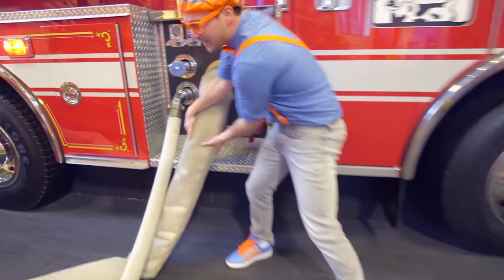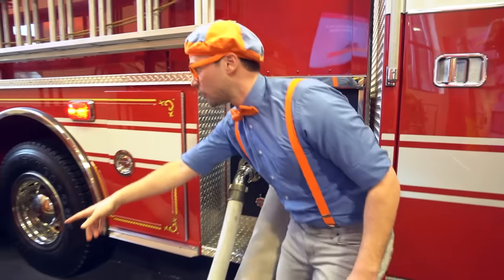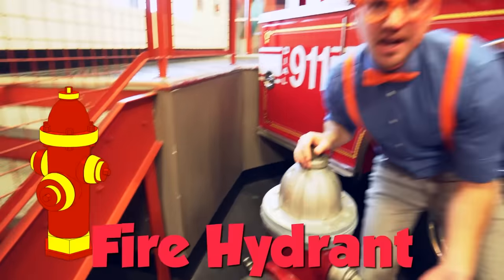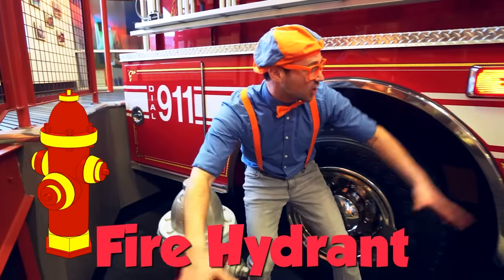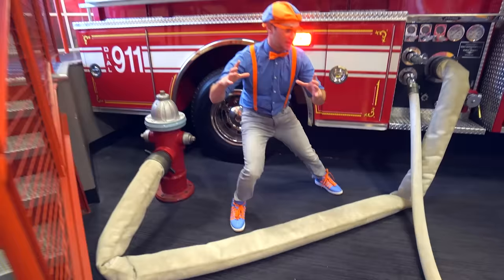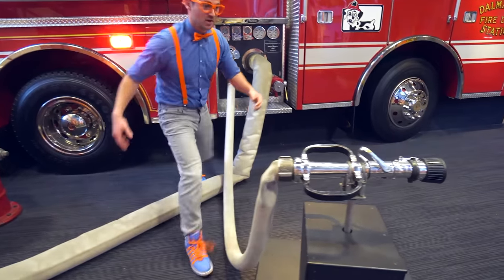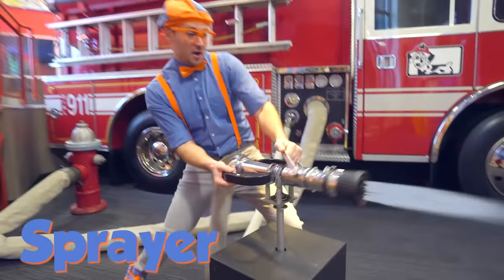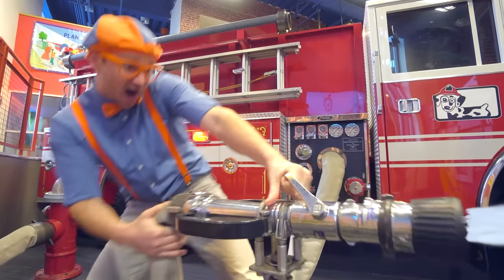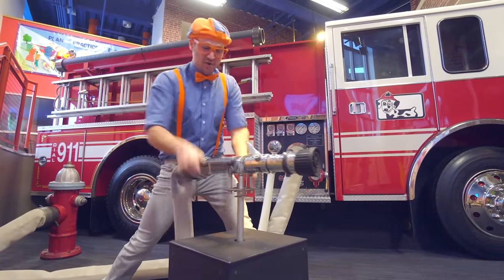Wow! Look how big these hoses are! This one connects the fire truck all the way to this fire hydrant. Look! Could you see the whole thing? Yeah! And that's a really big hose. And then a smaller hose goes from the fire truck to the sprayer! Whoa! Whoa! Yeah! I love putting out fires!